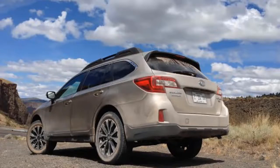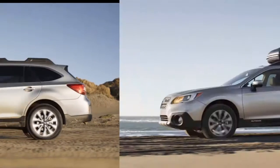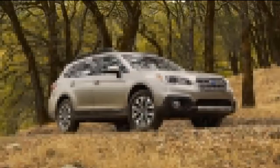Safety. A wide array of standard safety gear and good crash test scores make the 2019 Subaru Outback a smart choice for families. The 2019 Subaru Outback is hard to beat when it comes to safety. We rate it 9 out of 10, dinging it only because it lacks the most advanced collision avoidance tech on some pricier cars.